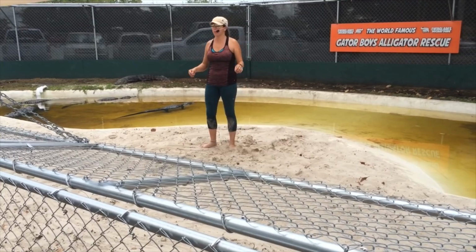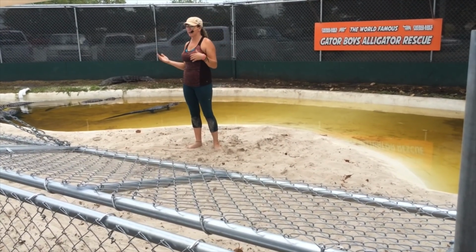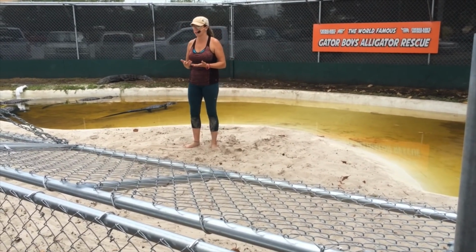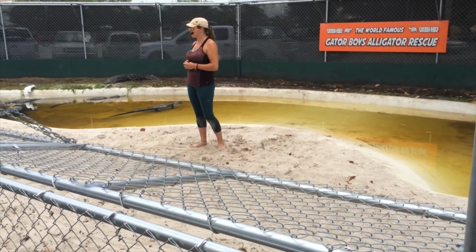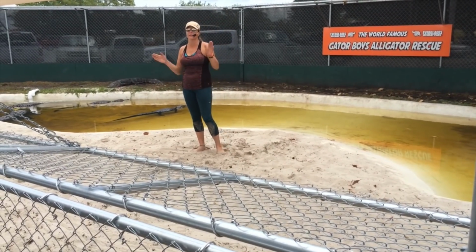Now, they all range from around 15 to 50 years old. Some people think if the alligator is a certain length or weighs a certain amount that you can determine the age. Well, that's not the case at all. You can't just look at an alligator and know how old it is. But generally, they'll grow about a foot a year for the first 4 or 5 years of their life. After that, the growth rate slows down.